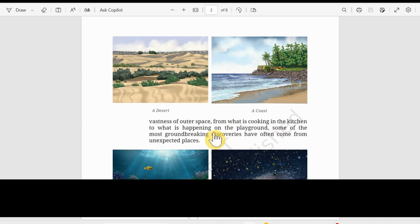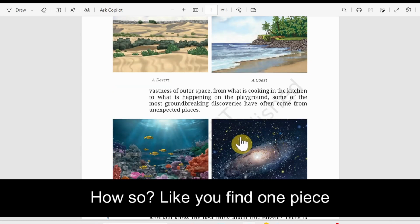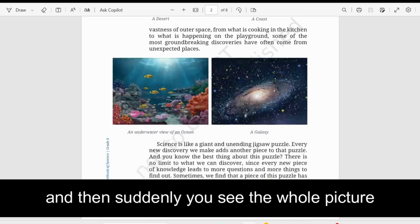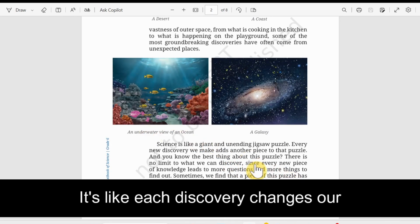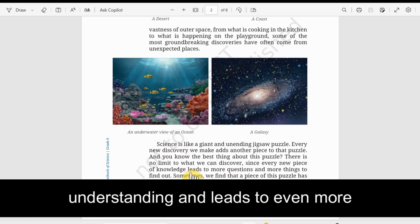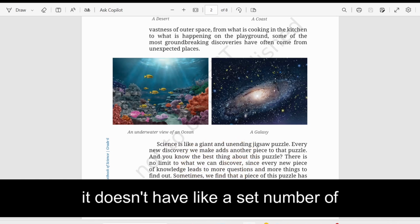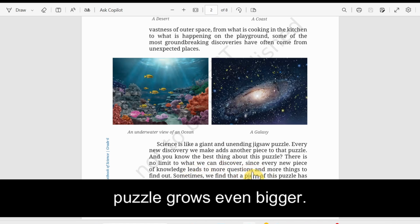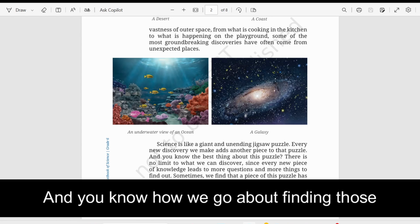And the book compares science to a giant jigsaw puzzle. A jigsaw puzzle? How so? You find one piece, and then suddenly you see the whole picture differently. And then, of course, you want to find the next piece. Oh, I see. It's like each discovery changes our understanding and leads to even more questions. Exactly. And this puzzle doesn't have a set number of pieces. Every time we learn something new, the puzzle grows even bigger. Wow, that's a cool way to think about it.